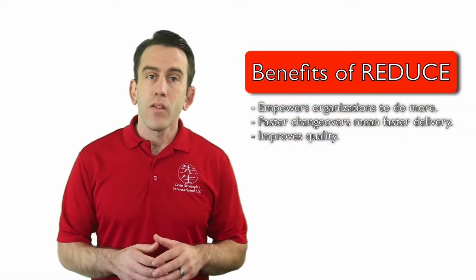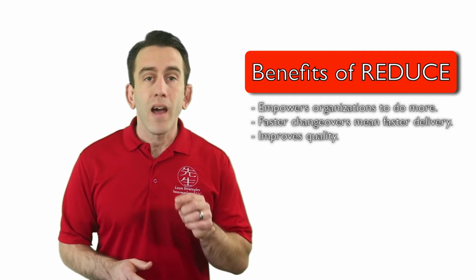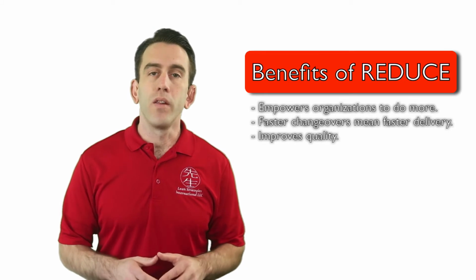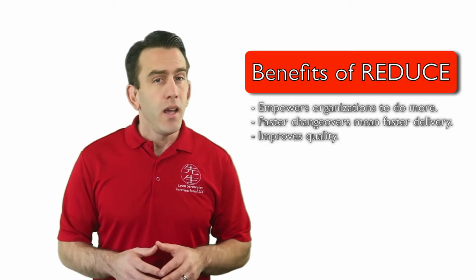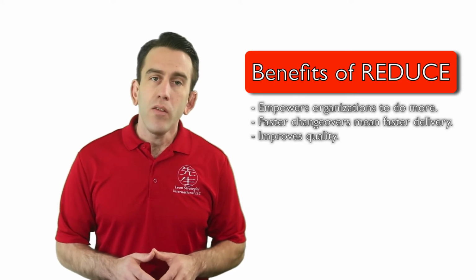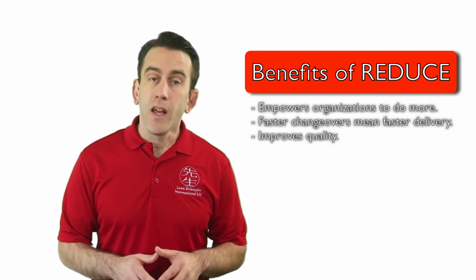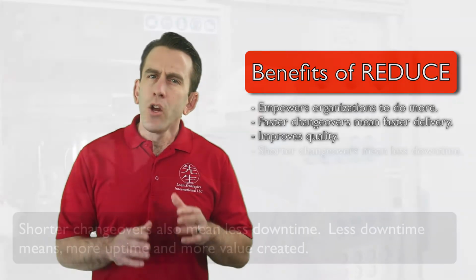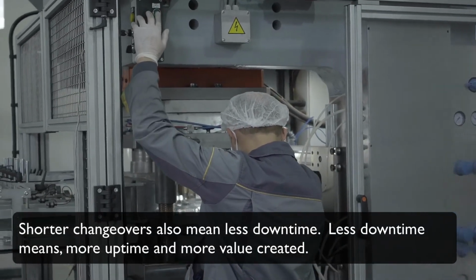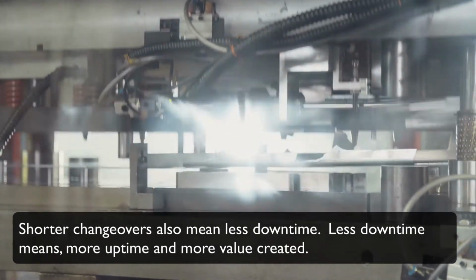In addition to this, improving on errors that occur in the setup process drastically reduces the amount of defects and trial runs that occur. In fact, if a defect were to occur in an improved changeover, it would be easier to spot because the lot sizes are much smaller than in a traditional setup. Shorter changeovers also mean less downtime. Less downtime means more uptime and more value created.